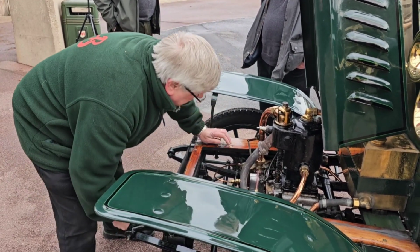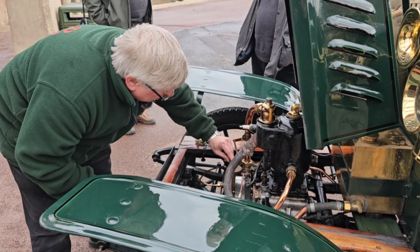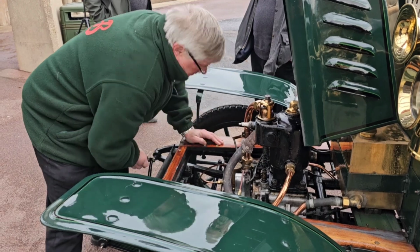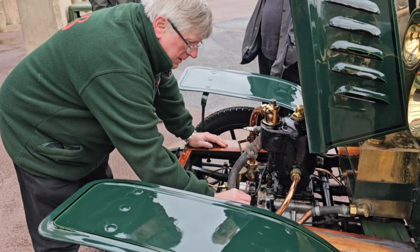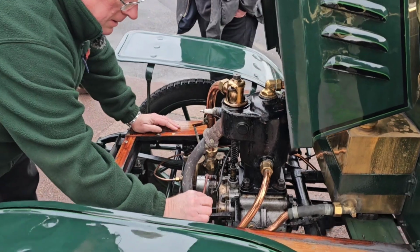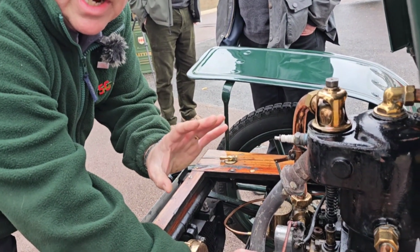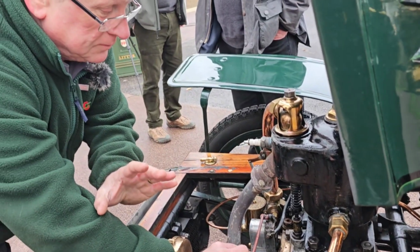So you got camera shy. Just give it a little bit more fuel. There we go. And just by moving the ignition control, it increases the revs. Yeah, big difference.